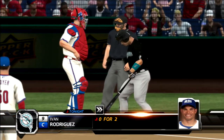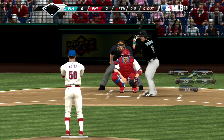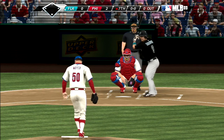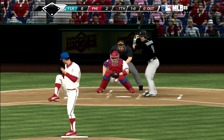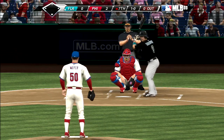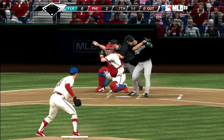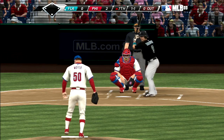Fudge Rodriguez will lead it off here in the top of inning number 7. And he takes ball one. He's got to find a way to get on any way he can. Swing and a miss, 1-1. He gets him to swing at a pitch down and out of the zone, 1-2. And these guys really just haven't had too many favorable counts so far. Seems like they're always behind.